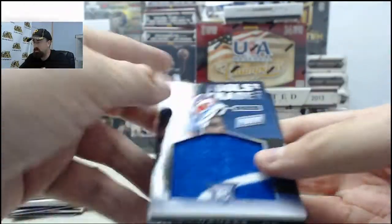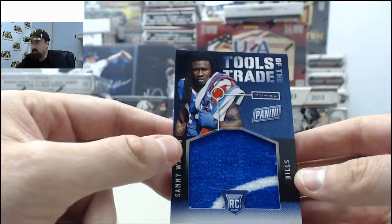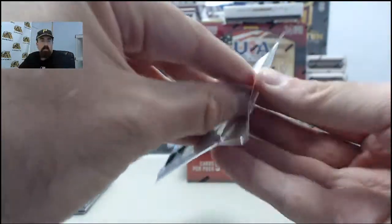Got another card here. Ryan Braun, another jersey hit. This one's actually going to be a towel. Sammy Watkins. Another guy on my fantasy team. Hopefully he can shake off those bruised ribs.